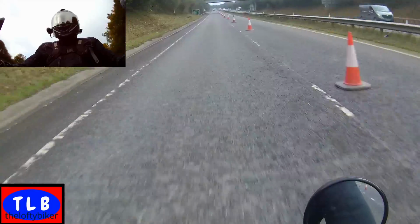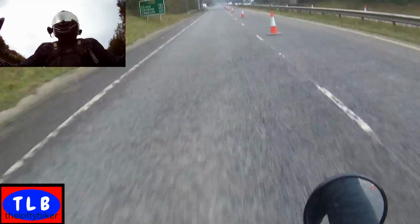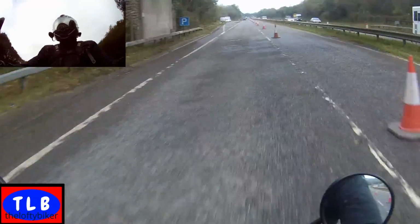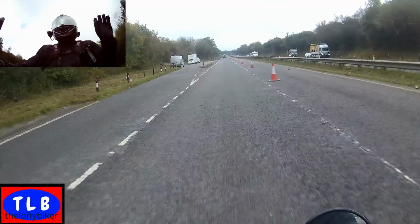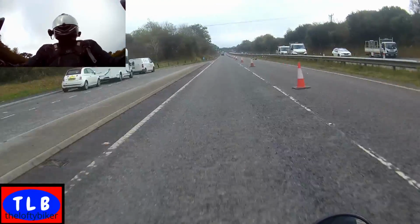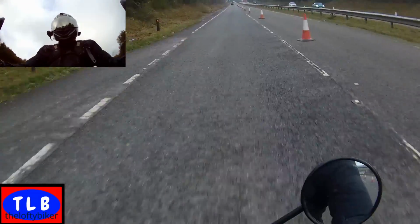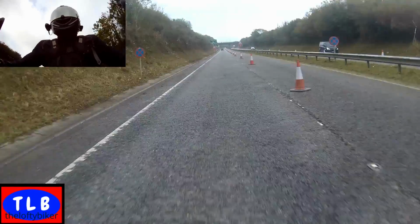We're in fourth. We've got the wind in our chest. 6.5, won't go no faster. 49 miles an hour. The wind's getting heavier. We're slowing down. 45. Struggling a bit. It's blowing me all over the place. 44. I'm going to try dropping it one.